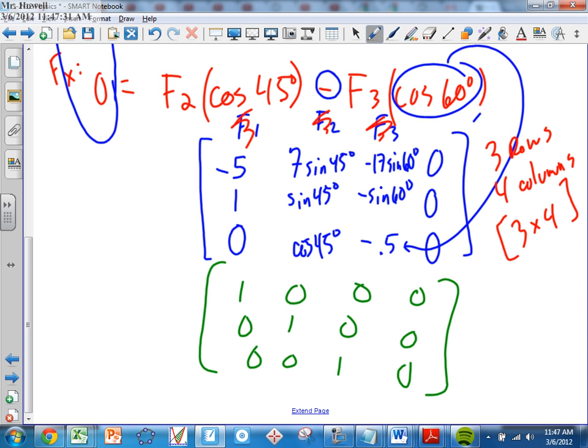Because again, remember how this works, people. This one here really means one F1. There's really one F1 here. So this is your matrix that you get. This is really the F1. That's F2. That's F3. So there's one F1, there's no F2s, there's no F3s. So F1 is equal to 0. That's what this is saying, really. This is the equal sign here. Remember how this came about. This is saying F2 equals 0. This is saying F3 equals 0. We really don't want zeros here. We want to know what the numbers were.